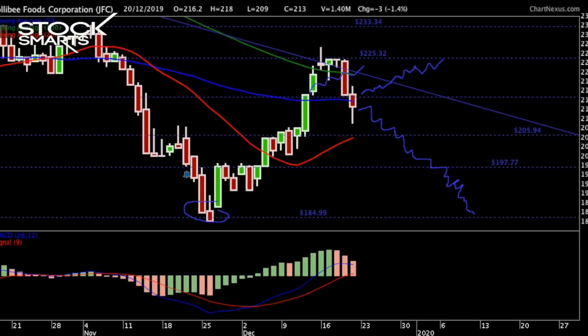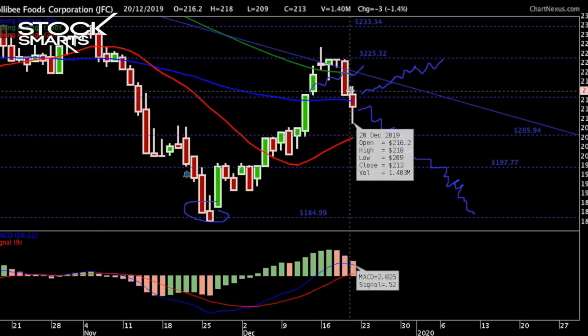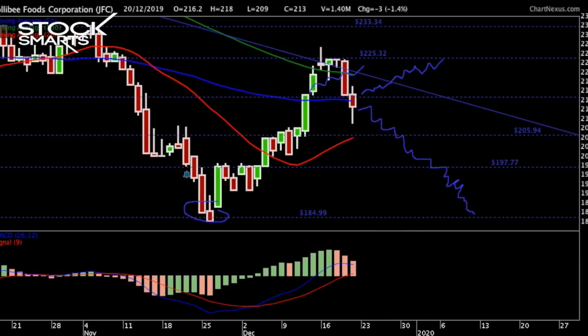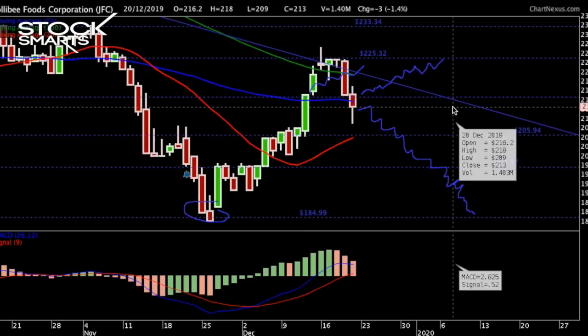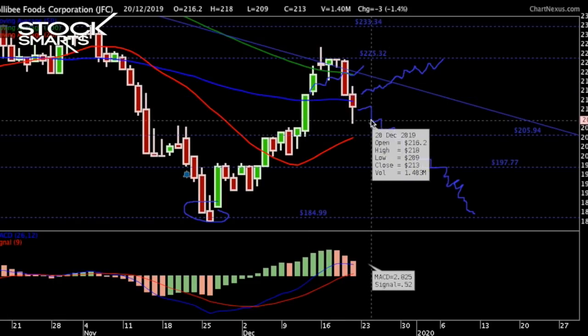Looking at MACD, it is above zero, which is quite good. So what's interesting also is if it hits this level 205 and it starts to bounce. Let me try to clear some of the drawing so at least you get a firmer understanding as well. So I'm gonna show you more.